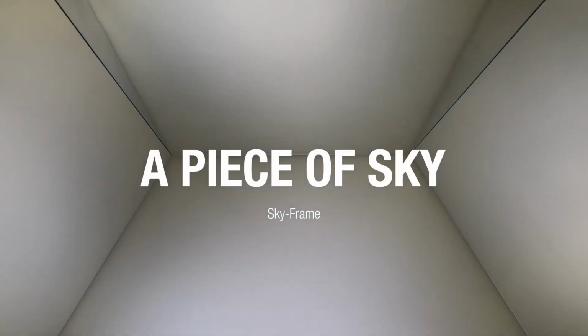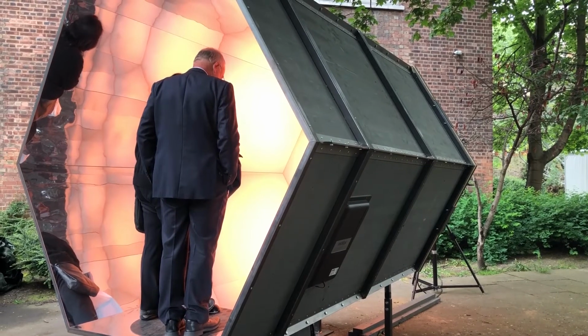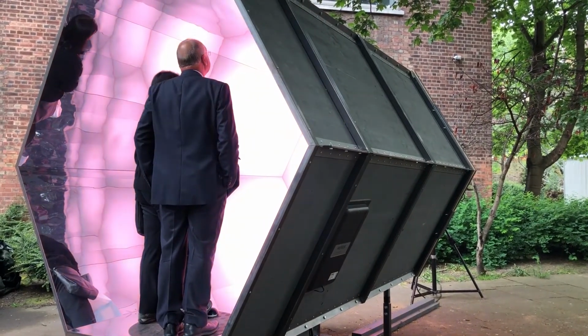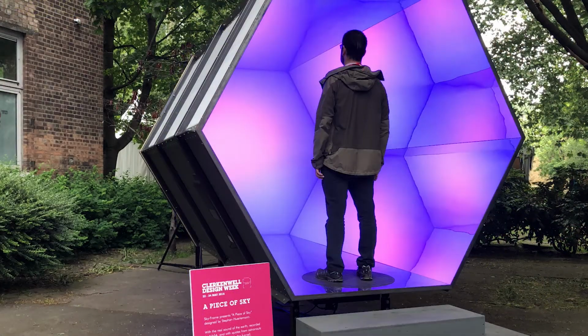So the last installation was a bit of an Instagram favourite, and this was A Piece of Sky by Skyframe. So Skyframe were actually a window and sliding door company, and they collaborated with Stephen Hellman for Clerkenwell Design Week, and they built a hexagonal box and installed it in the middle of a park, and this was filled with mirrored surfaces and therapeutic coloured lighting that represented all the colours of Earth that you can see from space. So within the box they were playing the real sound of Earth recorded by NASA, and they also had some overlaid quotes from the astronauts as well.